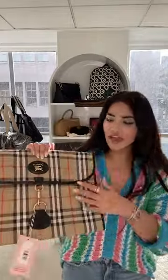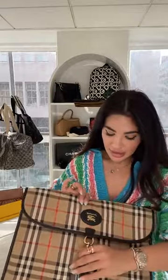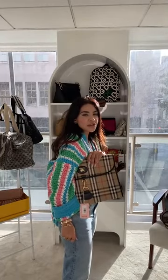Now, here we have a Burberry. I want to say it's like an envelope clutch. We'll get the specific name of it, but it's an envelope clutch. And I actually love this. If you love Burberry, of course, this is the piece for you. This is beautiful. If you're not afraid to express yourself through fashion, I love this. No matter what age you are, female, male, doesn't matter where in the world you are, they'll know it's Burberry.